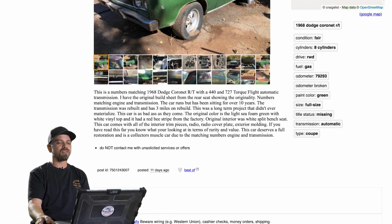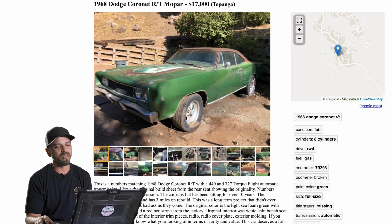Okay, so let's talk about this a little bit. This car, if you were going there and if you told this guy you wanted to build a RestoMod, he probably wouldn't even want to sell this car to you, because it sounds like in the ad, he wants this thing restored back to original. That's his vision. So that's something to think about. Especially, I see it a lot more with the Mopar guys.